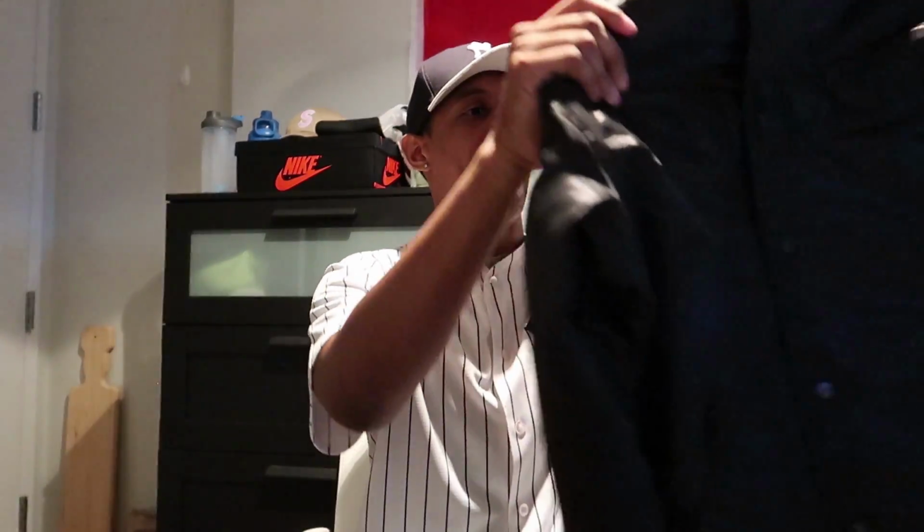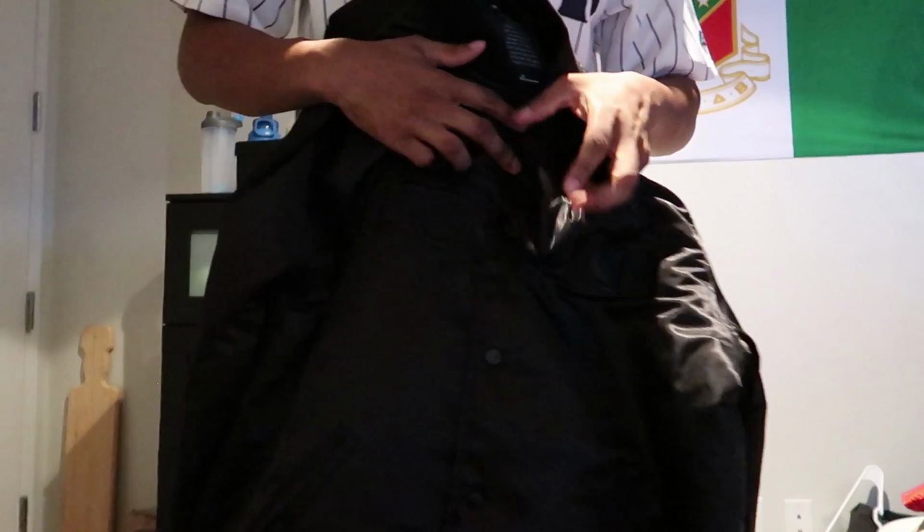Okay, and then the last piece I wanted to get, let me continue, then I'll say what I have to say. Okay, so the last piece I got was the bomber in black. It came in three colorways.